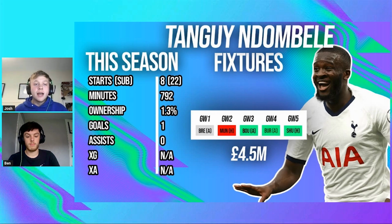Obviously, he was on loan at Napoli last season, only 8 starts and 22 sub appearances. It does tell us a lot already that his fitness is not quite there. We've seen it for quite a few years now with him, just not really up to scratch to start in those big games. However, he did get a goal. Relatively decent player. I think it's someone who could really fit into their system. But what do you think, Ben?